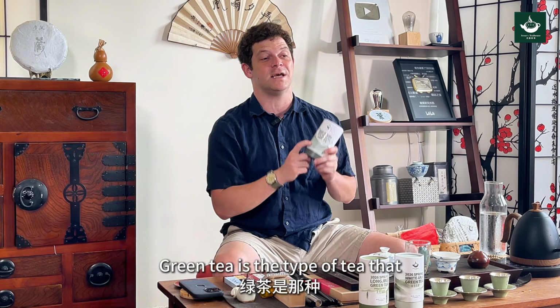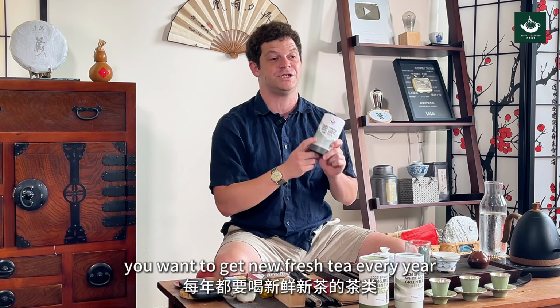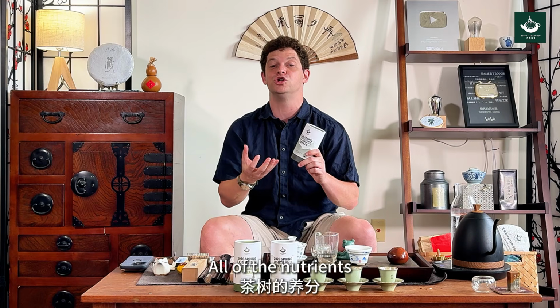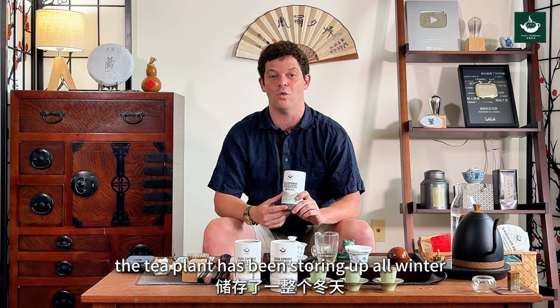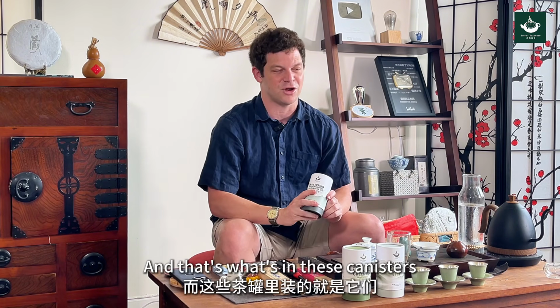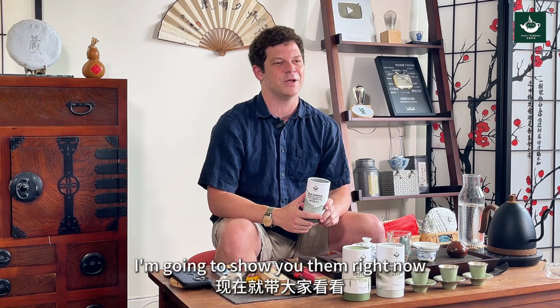Green tea is the type of tea that you want to get new, fresh tea every year. The best tea is always grown in the spring. All of the nutrients the tea plant has been storing up all winter are pushed out in those first few buds of the leaf, and that's what's in these canisters. We have 3 green teas this year. I'm gonna show you them right now.